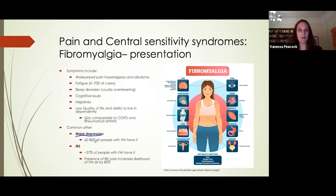So 62 to 80% of people with fibromyalgia have major depression, and IBS because of that microbiome connection. Definitely at least 27% of people have it diagnosed. And if a person has bowel pain, has gut pain, and they have some of these other symptoms, that gut pain is the number one predictor that they're going to get diagnosed with fibromyalgia. So the microbiome is absolutely key.